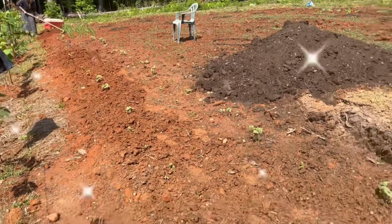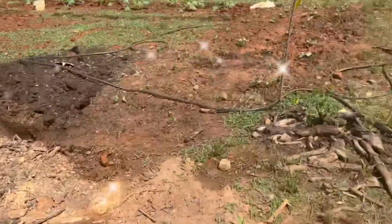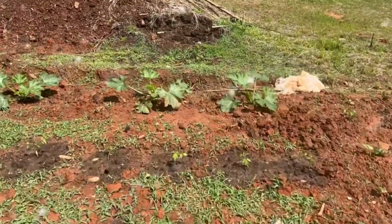My mother-in-law is now hoeing the beans and the garlic. That's not beans. Tomato and squash, I think it's a bean.